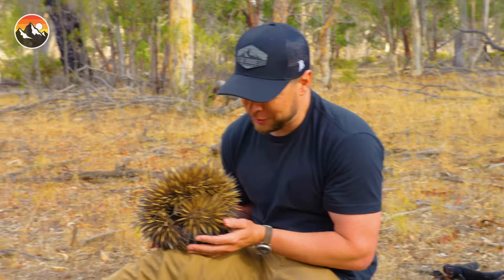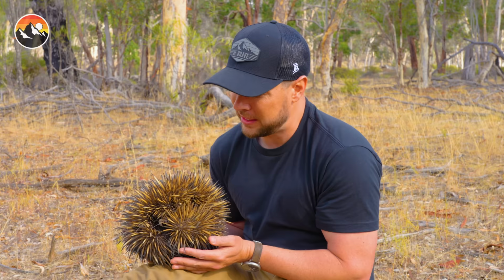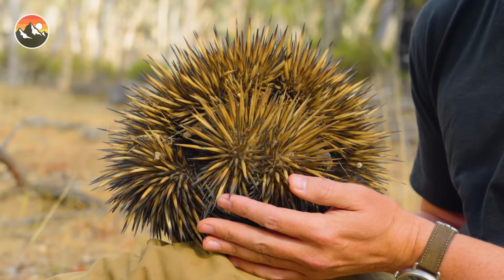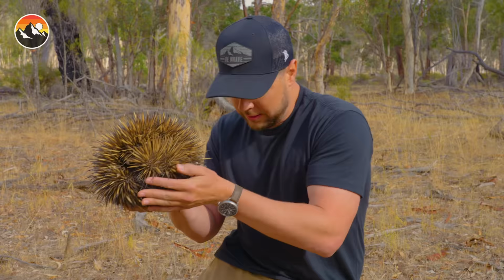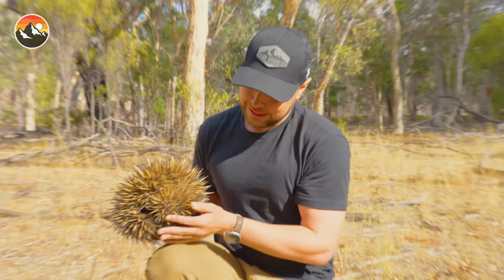And now, compared to the hedgehog, an echidna weighs a lot more. I would say this echidna is in excess of 10 pounds. And just the weight alone makes it super sharp, and its spines. Its spines are so sharp, guys.